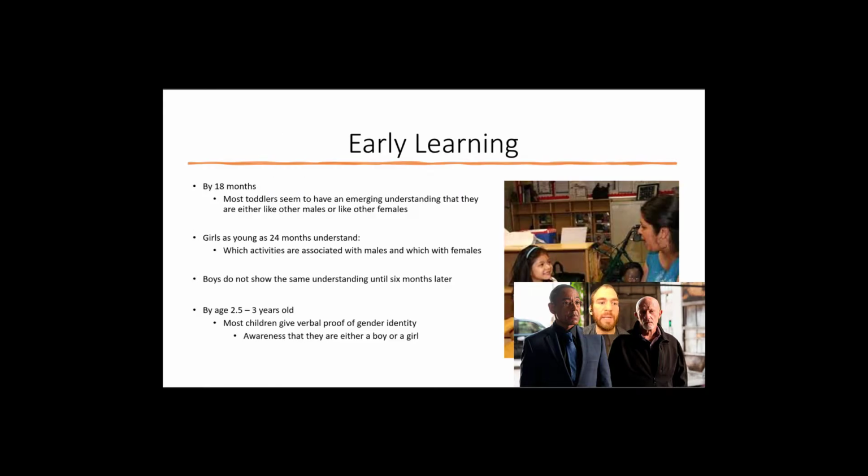Early learning. By 18 months, most toddlers seem to have an emerging understanding that they are either males or females. Girls as young as 24 months understand which activities are associated with males and which with females. Boys do not show the same understanding until 6 months later. So it's kind of an interesting finding.